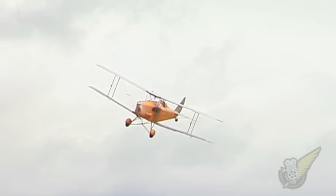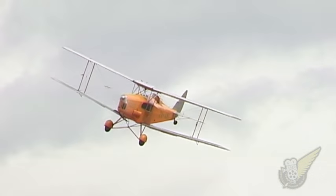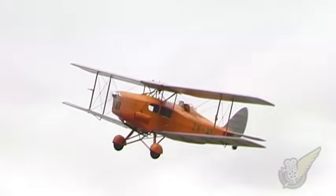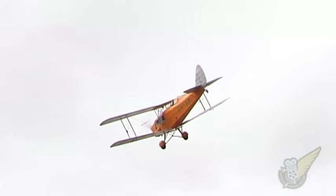The enclosed cabin of the Fox Moth can accommodate four passengers in relative comfort, while the pilot sits in a separate cockpit above and behind the main cabin.